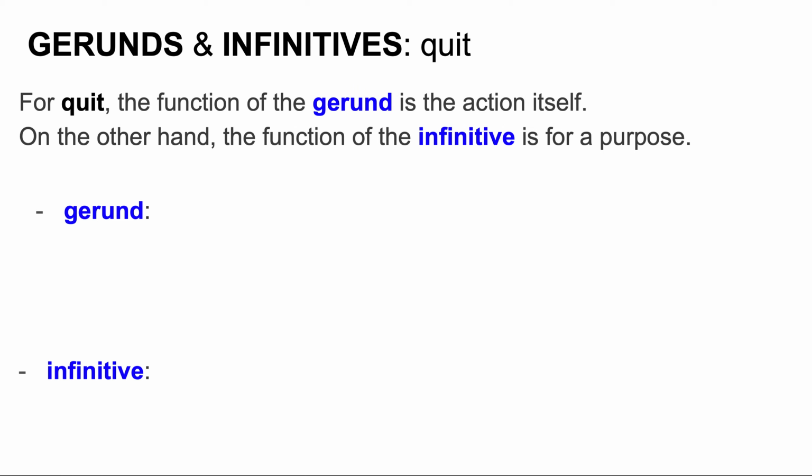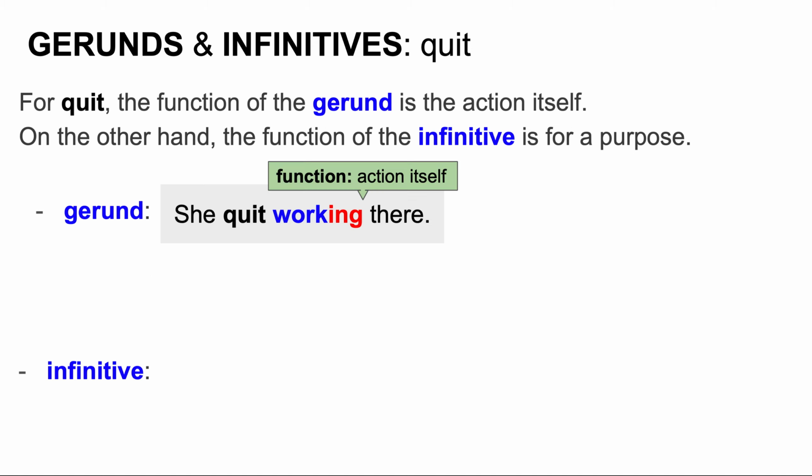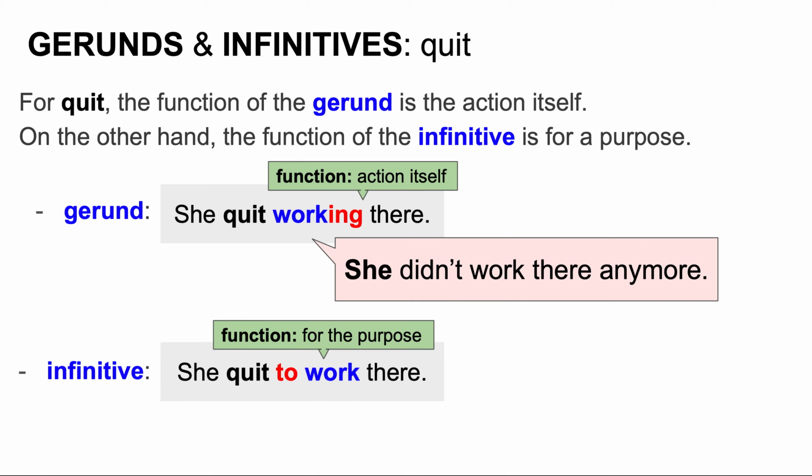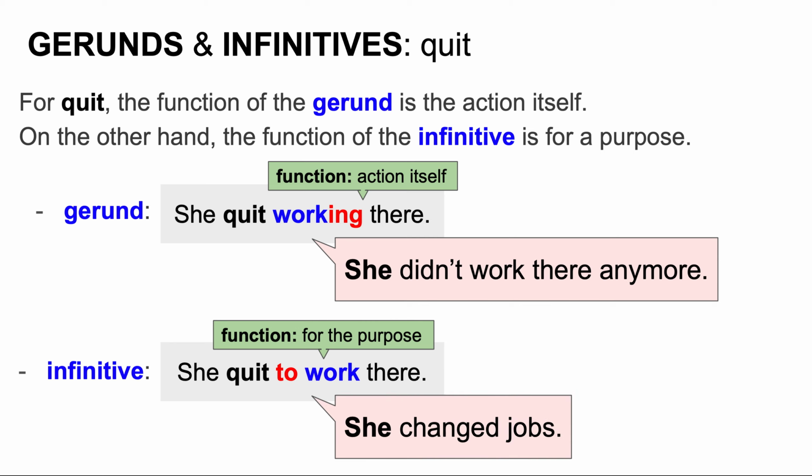Now let's look at quit with a gerund. She quit working there. That is, she quit the action itself, meaning she didn't work there anymore. With an infinitive, she quit to work there. That is, she quit for the purpose, meaning she changed jobs. She quit one job and then she worked at another job.